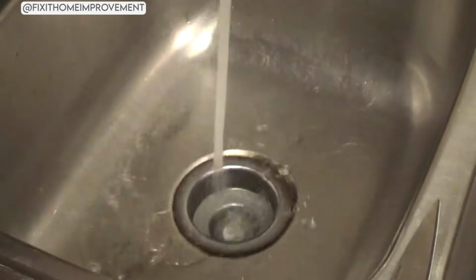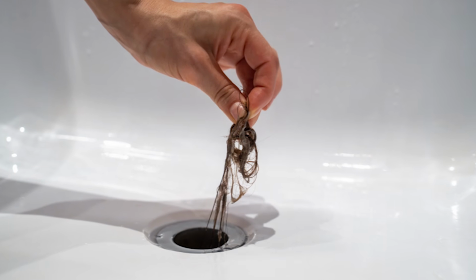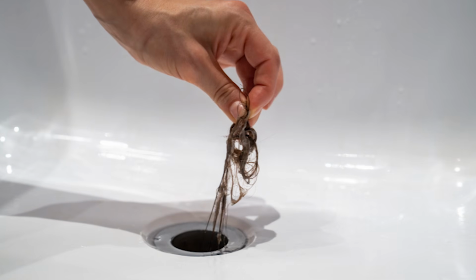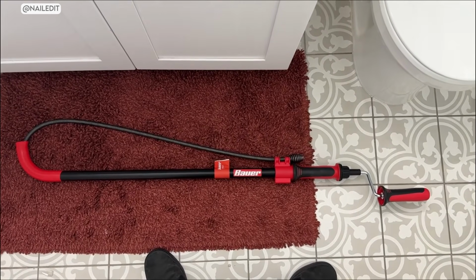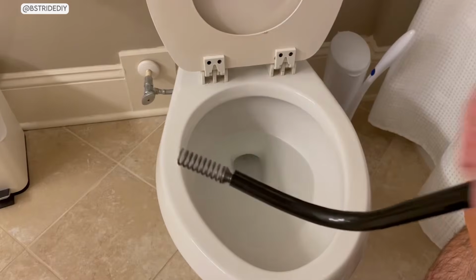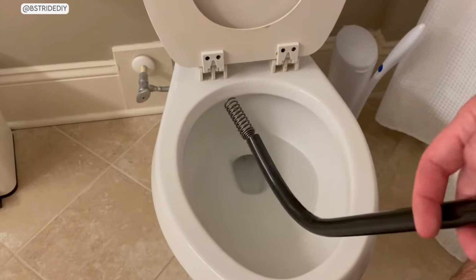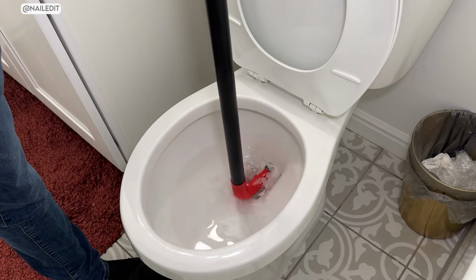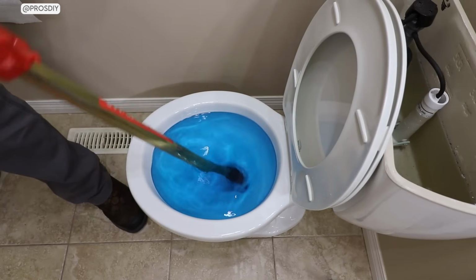Here's what actually works. For bathroom sinks and tubs, 90% of the time, the clog is hair wrapped around the drain stopper or lodged in the P-trap. Pull the stopper out, clean off the gunk, and you're done in 2 minutes. For deeper clogs, a basic hand crank drain snake, sometimes called a drum auger, is your best friend. You can pick one up for about $25 and it'll last you a lifetime. Feed it into the drain, crank it clockwise when you feel resistance, and slowly work it back and forth.